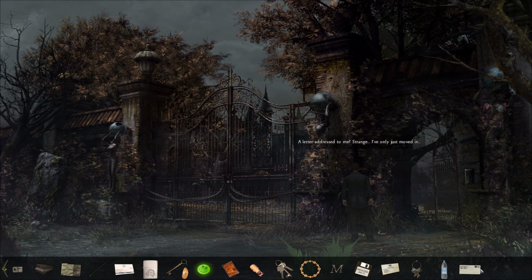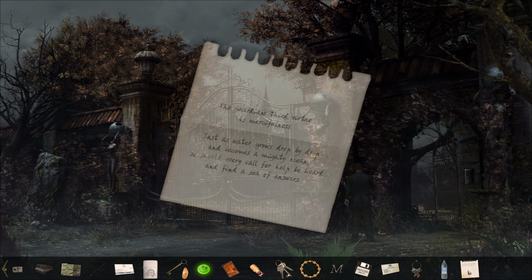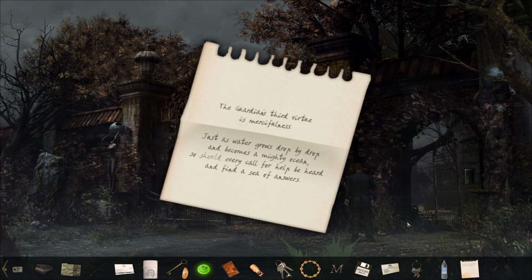A letter addressed to me? Strange. I've only just moved in. The guardian's third virtue is mercifulness. Just as water grows drop by drop and becomes a mighty ocean, so should every call for help be heard and find a sea of answers. Yet another one of those cryptic messages? No thanks. The last one drove me right into the clutches of a head case.